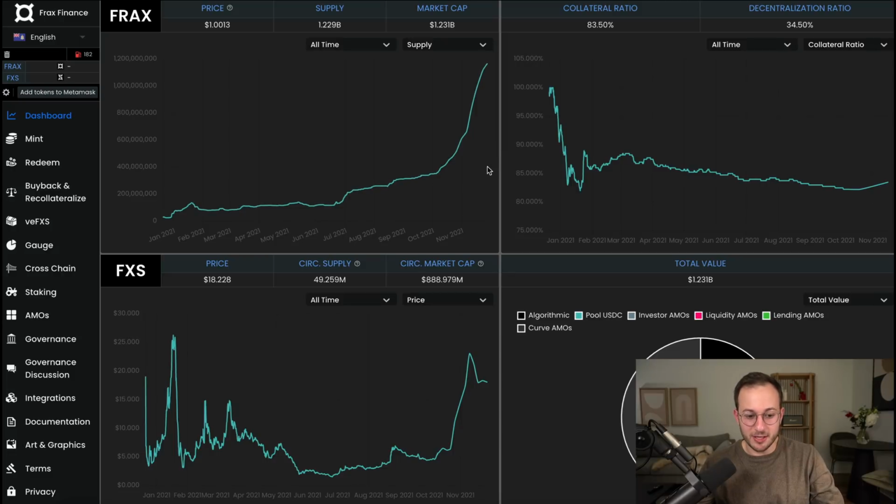Now, if I switch from looking at the price of Frax, the stablecoin, to the supply, this is where it gets exciting. I've been a part of this ecosystem for a while, and over the last few months, you can see the growth of the stablecoin has been pretty much parabolic. It's at $1.25 billion right now. I think when I first covered the project, there was just under $100 million of Frax stablecoins out there, so that's pretty exciting to see. Now, all of that growth in the Frax asset, a lot of the value accrual there is supposed to go to the FXS token, and you can see that the FXS token has gone up pretty significantly in price with all of this new Frax coming onto the market.